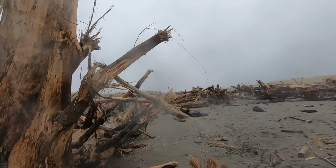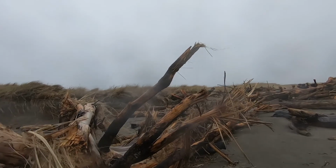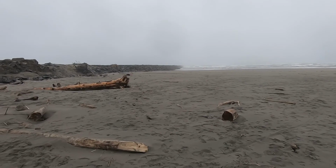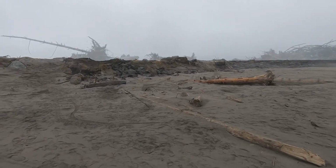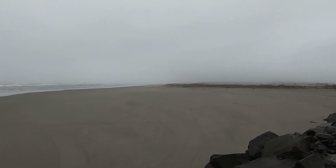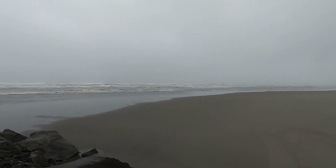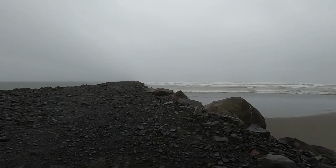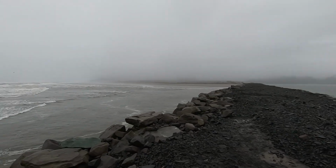Ever seen stuff like this in your town? There she be, the North Jetty, on that stormy day I was telling you about. Let's do it. Looks much different than it did on that beautiful sunny day in the fall season. All right, let's check this spot out. Here we go.